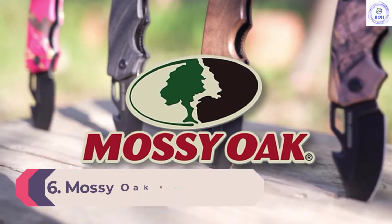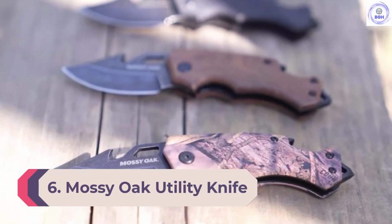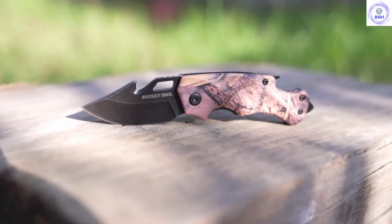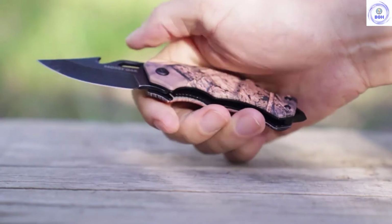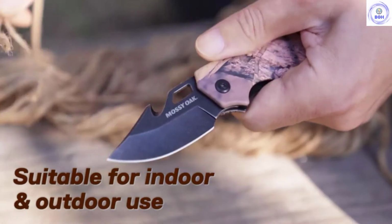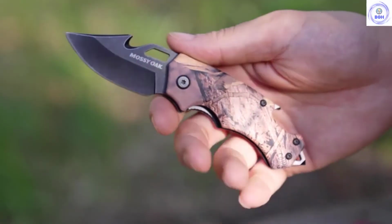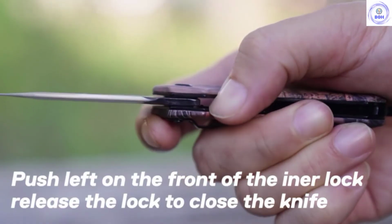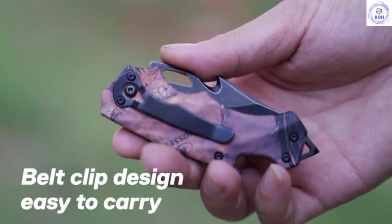Number 6. Mossy Oak Utility Knife. Designed as an EDC box cutter, the Mossy Oak utility knife is an ideal tool for use in lighter applications. Paper, tape, box, and light fabrics can be cut through easily with the Mossy Oak utility knife. The palm-fitting pocket knife still maintains high safety for its users even if it's only designed to use for lighter applications. The safety mechanism of the utility knife is fully guaranteed by the line lock and quick-release blade systems. The Mossy Oak utility knife features retractable and removable razor blades.